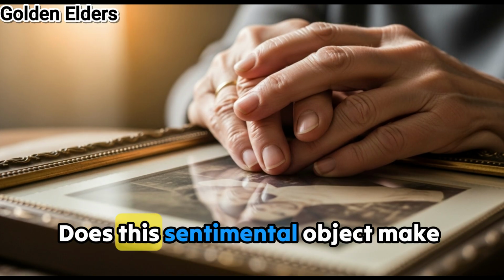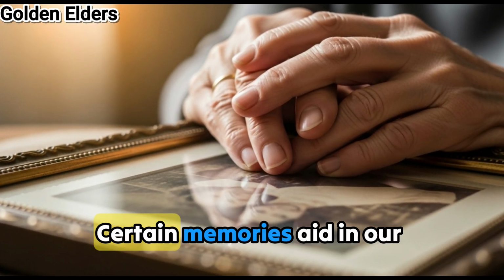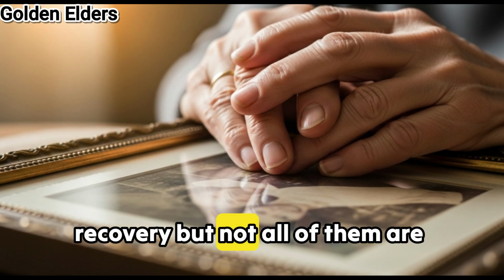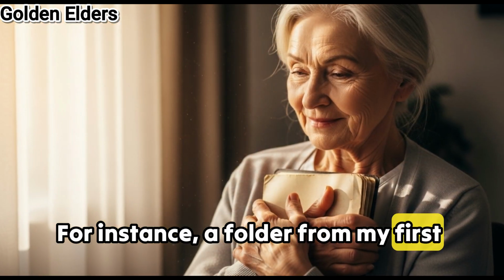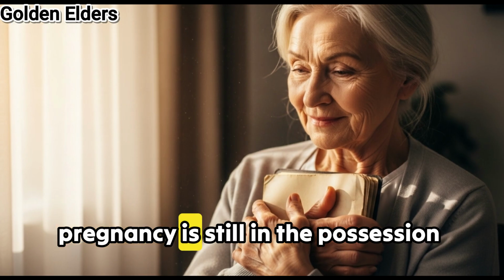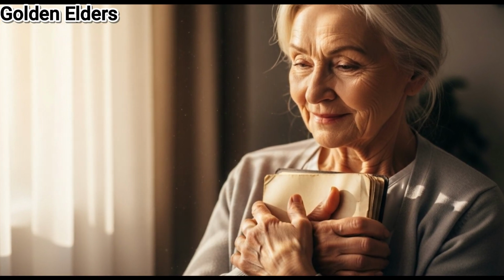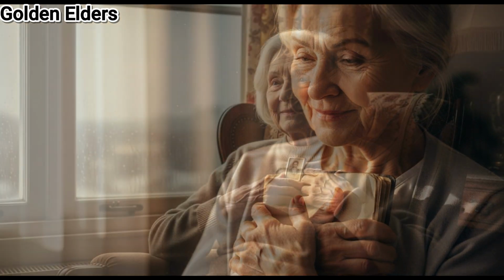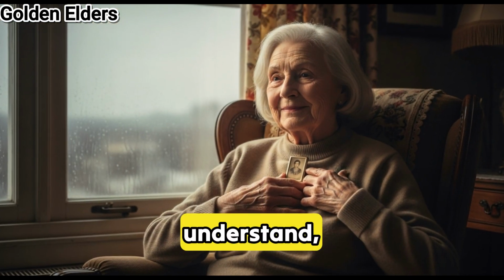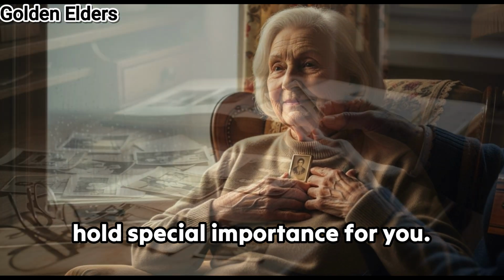43. Does this sentimental object make you feel better or worse? Certain memories aid in our recovery, but not all of them are happy ones. For instance, a folder from my first miscarried pregnancy is still in the possession of my buddy. Seeing it doesn't harm. It actually aids in her recollection of that romantic encounter. Even if others might not understand, it's acceptable to save things that hold special importance for you.